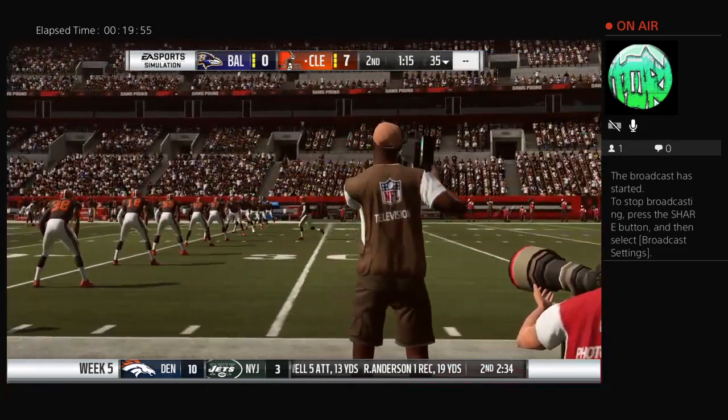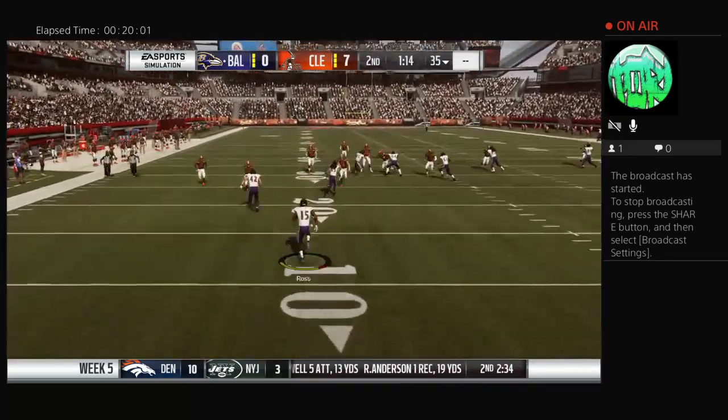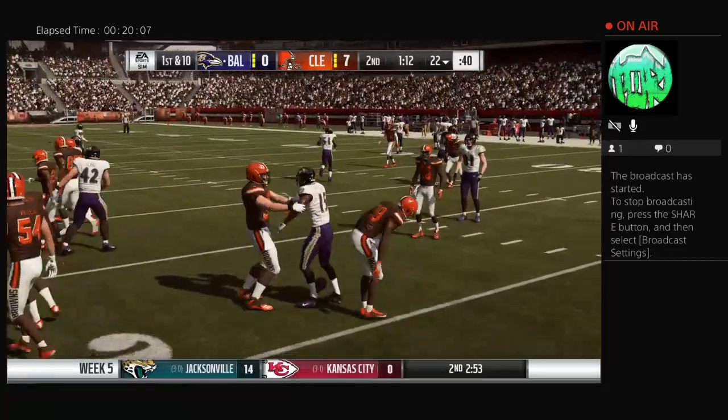Santos out now. He'll kick it away. And now here's Ross. And he'll get it up past the 20 to the 22-yard line.